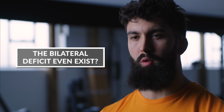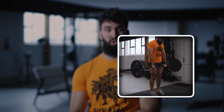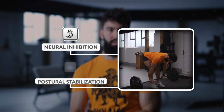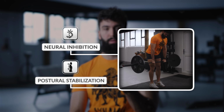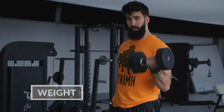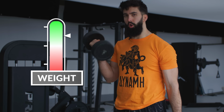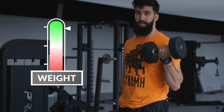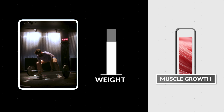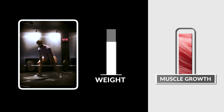But why does the bilateral deficit even exist? Well, researchers have hypothesized different mechanisms, such as greater neural inhibition during bilateral movements and greater postural stabilization demands when you're performing a bilateral movement as compared to a unilateral movement. And this is something that many beginners wonder about. They notice they can lift a lot more when doing alternating curls, or training one side at a time. And many people think that being able to lift more in an exercise will also mean more muscle growth. Bigger compound movements allow you to lift more and build more muscle.